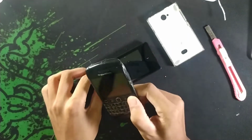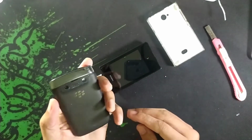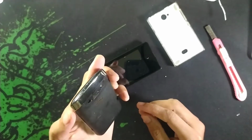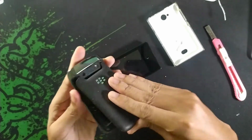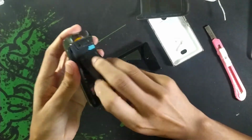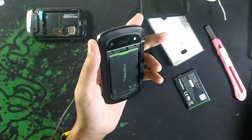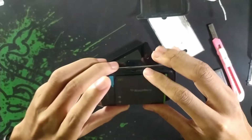So this one also doesn't have power left, but I do have a spare battery for this phone, because I have a BlackBerry 9900 which has a similar battery to this phone. Where is the hole to open this phone? I'm not getting anything to open the back panel. Oh, I think it slides. As you can see here, it got a JM1 battery which is similar to the BlackBerry 9900. So keep it aside, take out my phone, and as you can see here, I also have a spare new battery for this phone. That's why I bought this mobile.